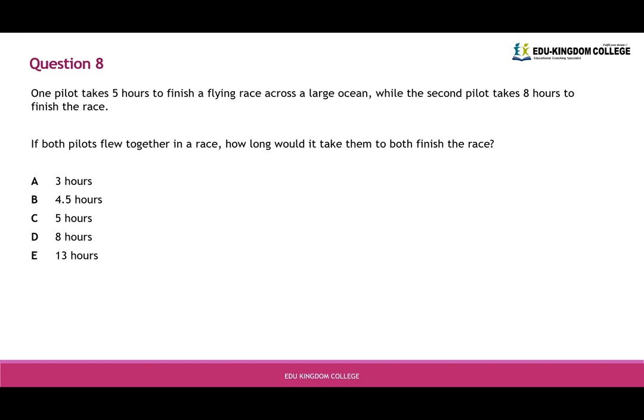So this is also a little bit of a trick question because they are flying together. Okay, so they're flying at the same time. In other words, for them to both finish would just be whoever's the slower one. And that would be the second pilot, who takes 8 hours. So no matter what, we can't really speed him up, right? He's going to take 8 hours regardless. So if we want both of them to finish, we have to wait for that second guy to finish. And that will be just 8 hours, which is answer D.